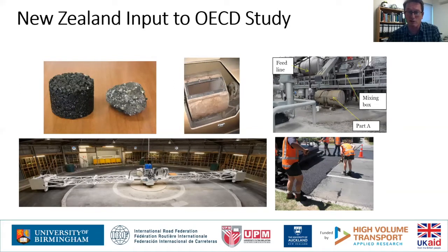We then went out into the field to try this out on one of our state highways, State Highway 1, and we found that in terms of paving the material, there were no real problems. So it was an eminently practical sort of material to use.